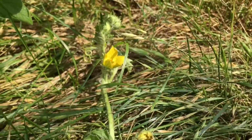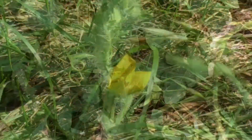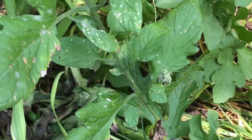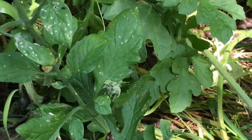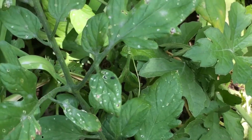As you mentioned, we had this watermelon plant here. It's still flowering. We don't see signs of any watermelons out of it right now. But the summer's not over yet, so we'll keep an eye on it.